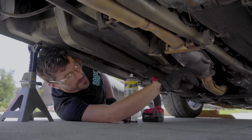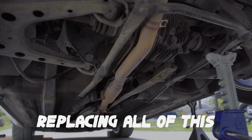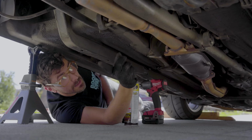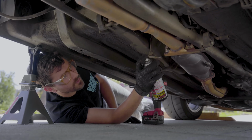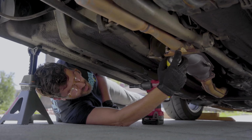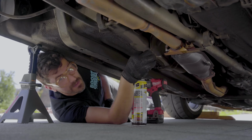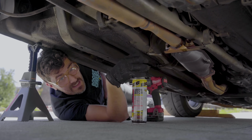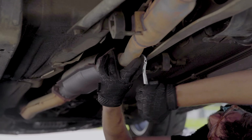All right, so this is our catalytic converter. So we're gonna be replacing everything from here back. So I'm gonna start here and pop off these nuts. But the first thing you should do is use some penetrating oil, ideally the night before or even a few days before you get going. And this will kind of seep into those threads and help break free any of that rust so that you don't end up stripping your hardware or rounding off any of your nuts.